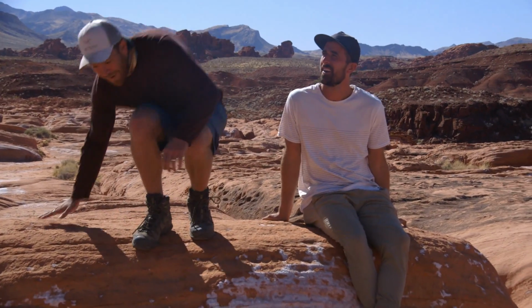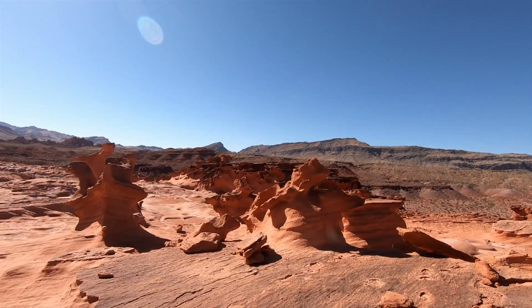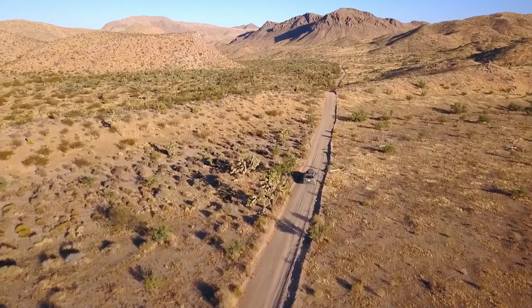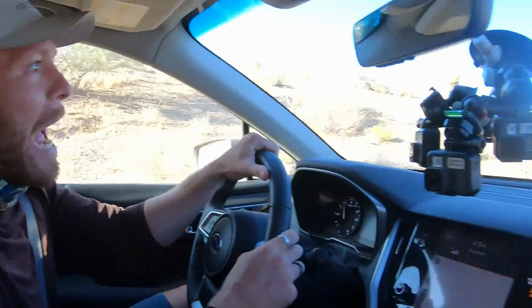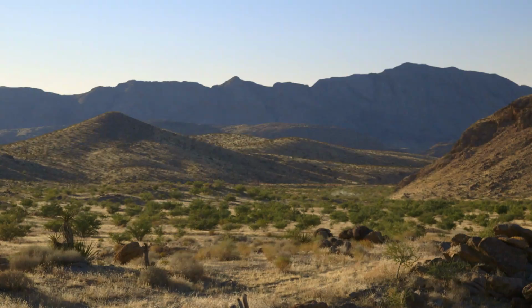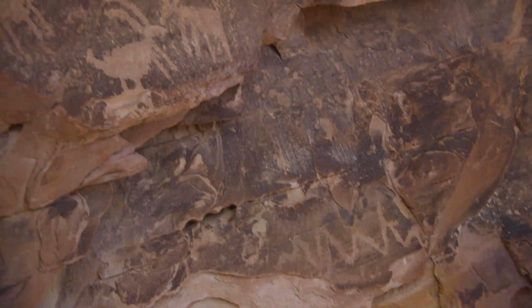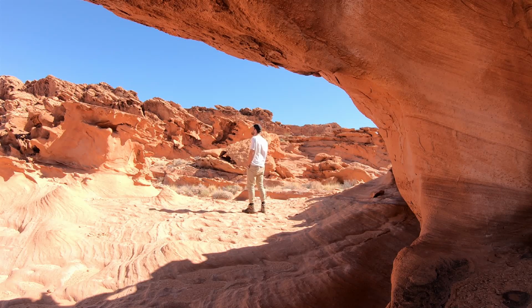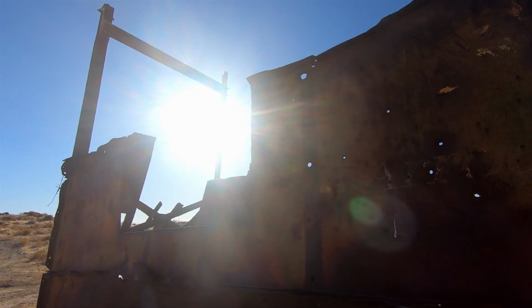Dang. Oh, man, what a place. Yeah. What a hidden gem. This was the perfect place to try overlanding. Going off the beaten path with our vehicle and really having to rely on our own preparation to get us through this park was really, really cool. Man, we saw petroglyphs that date back thousands and thousands of years. We got to walk through red rocks, through the open desert. We got to explore a ghost town.